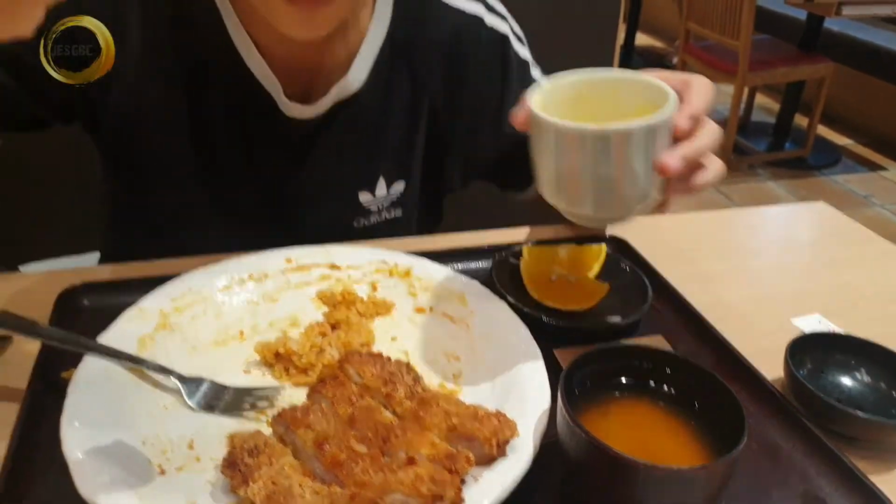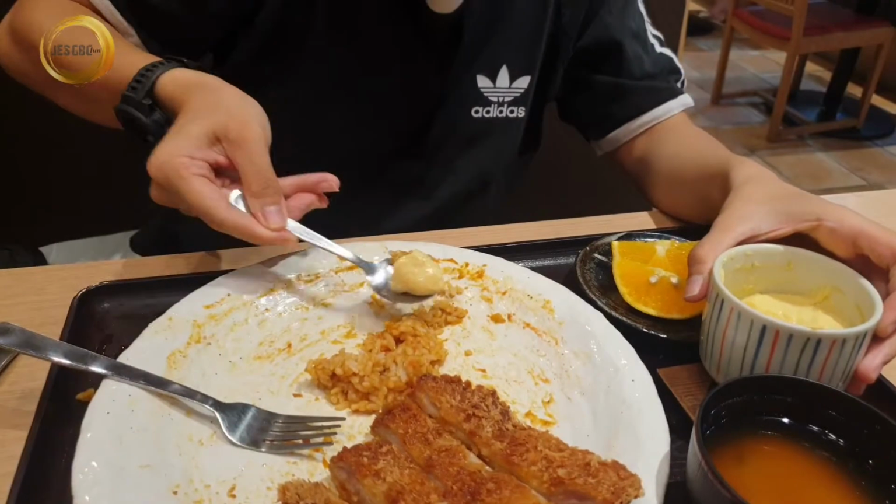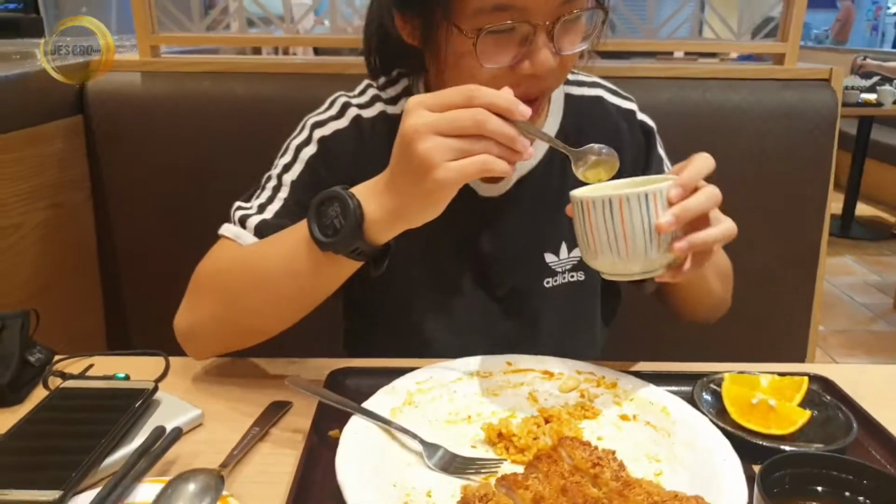Get a slice of it, put it on your rice, and eat it like that. Amazing, right? Mm. I bite in the egg mash with the rice. Yummy!